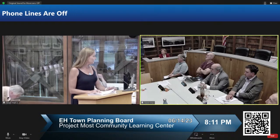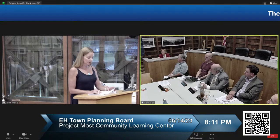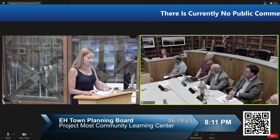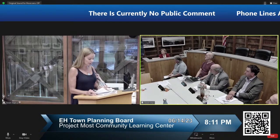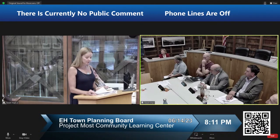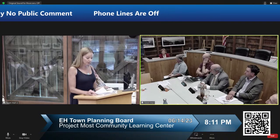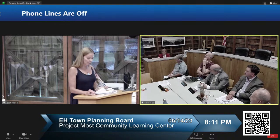Since our last review, the site plan layout has changed considerably, as noted. We took your comments from the last review, and we believe we've addressed a majority of those comments and have in turn created a much nicer layout for both the children using the Project Most facility and, we believe, for the community at large. As noted in Tina's memo, the building was shifted back to 35 feet to preserve the existing trees, and also in response to prior planning board comments, to create a more residential feel for the property.